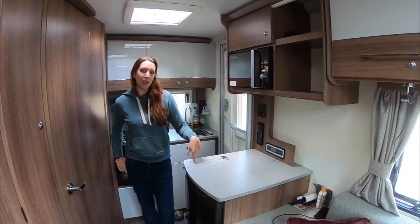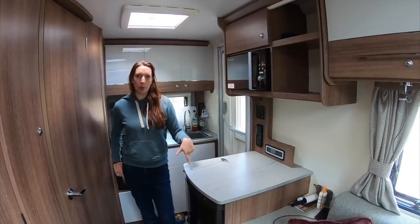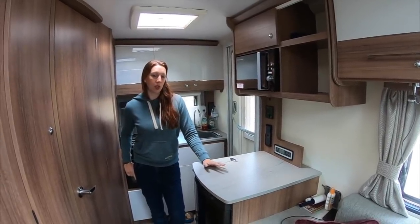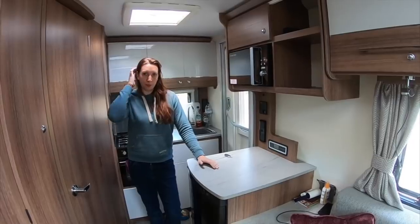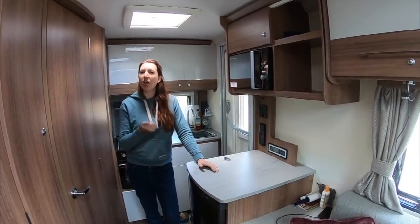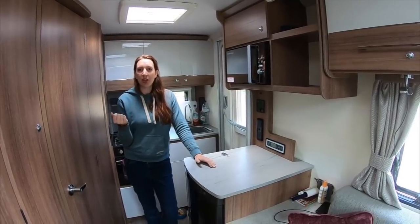So because it's manual, if we have it on battery when we're driving, does it just turn off completely when we stop the engine? I don't know. I've not checked that yet. I'll have a look. I would have thought so, to save. But we will have it on battery while we're driving and it will change automatically. Oh, it can't change to gas. Yeah, it can. But no, we turn the gas off when we drive.